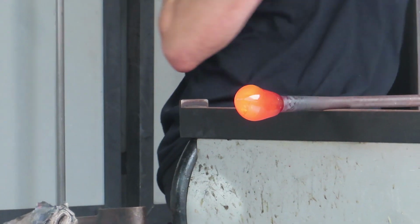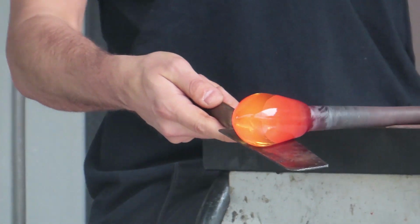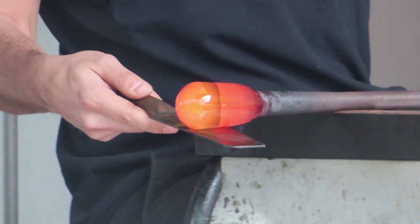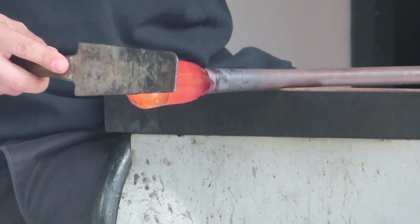Our next step is to put a bubble on the inside of this glass. Right now, it's a solid piece of glass. That bubble is going to be the inside of whatever vessel Matt is making. So he's going to be shaping this up with some tools. We like a specific shape when we're doing this because we want that bubble to be evenly spaced out on all sides. We also want the glass just a little bit colder than 2,200 degrees.